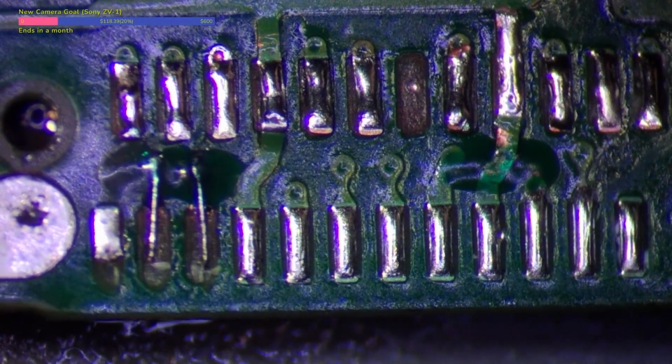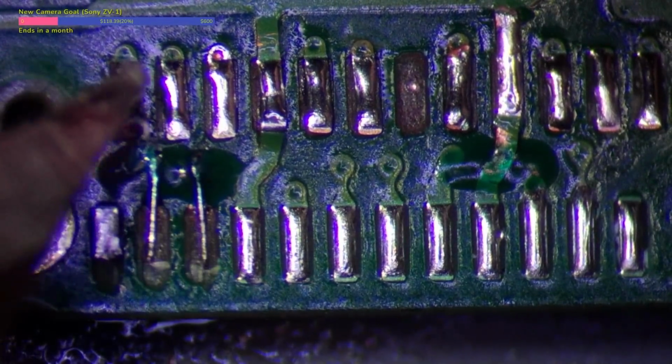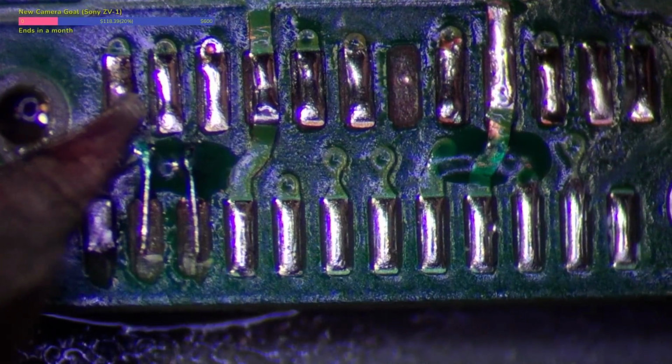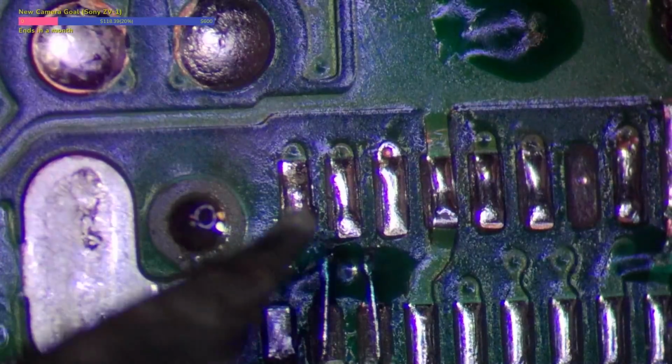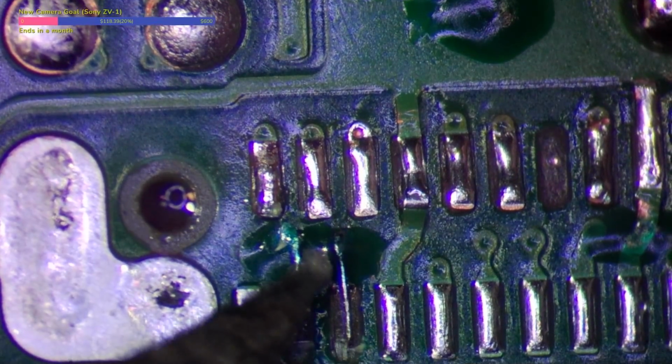I'm just going to cure this with a UV pen. Shut up, multimeter. There we go. That should be good. So that should be nice and solid now. Ugh, keep knocking these traces. I mean, they're going to be fine, even though they're loose. It's basically the same as just running a jumper wire anyway.